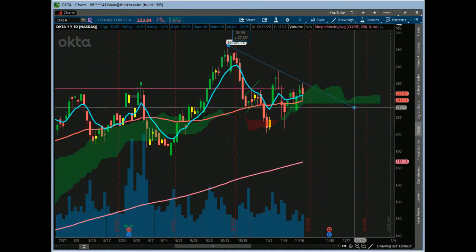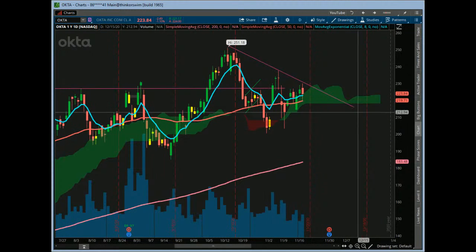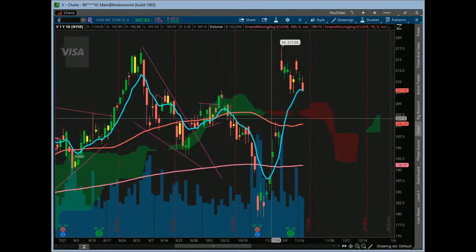So Okta just kind of hanging in here a little bit. Again, geometric lines here, you just want to keep an eye on. So see if we can get a breakout there one way or the other. Otherwise, it's kind of choppy, sloppy right now.